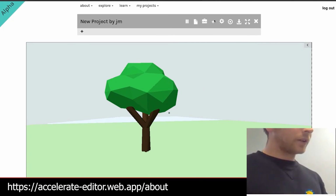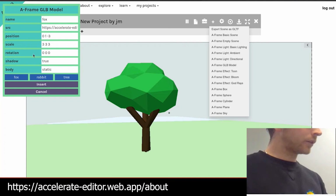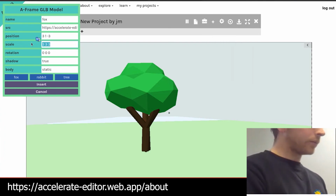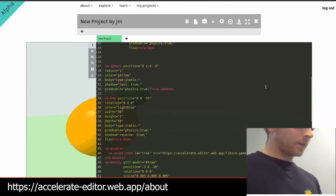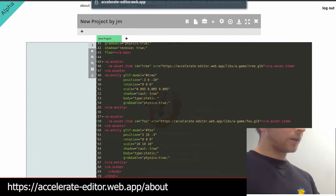Okay, so maybe let's add another one. A-frame GLB. Let's add a fox. Put it over to the other side. I'm going to make this fox massive, and I'm going to raise it up a little bit further. Where's it gone? What have I done? Well, let's look at the code. It's probably a small syntax error. I think I'm stuck in furniture. Try and refresh. X, Y, Z. Oh, that looks nice. Oh, maybe it's up in the sky. Oh, it's up in the sky.